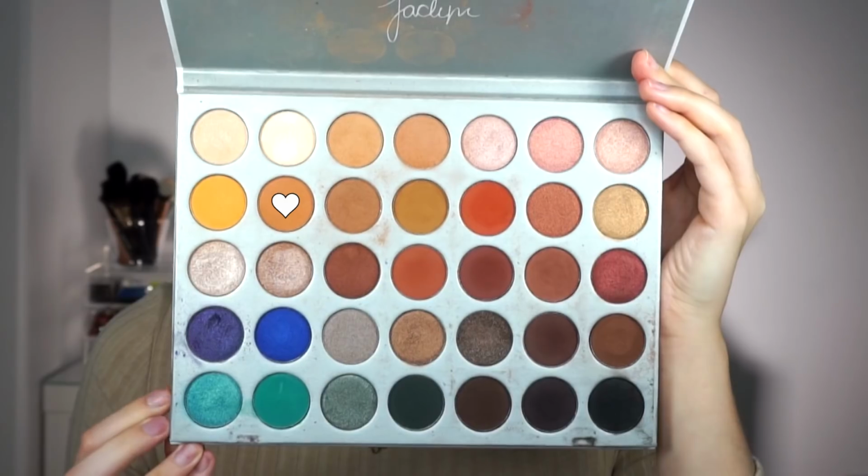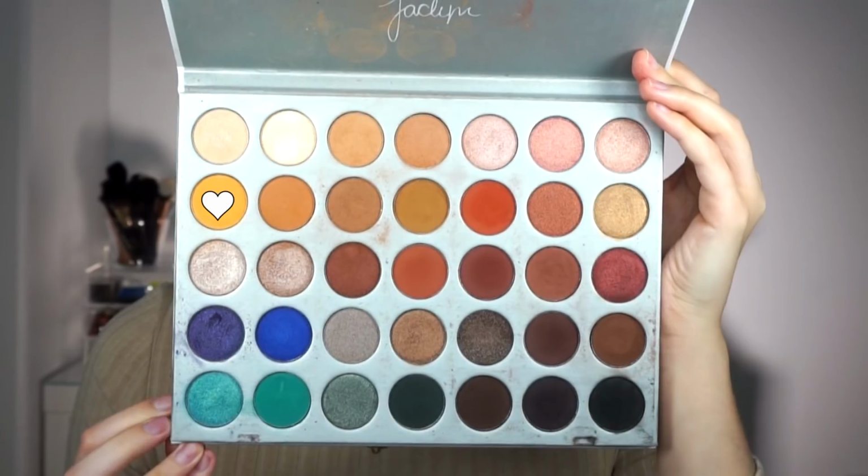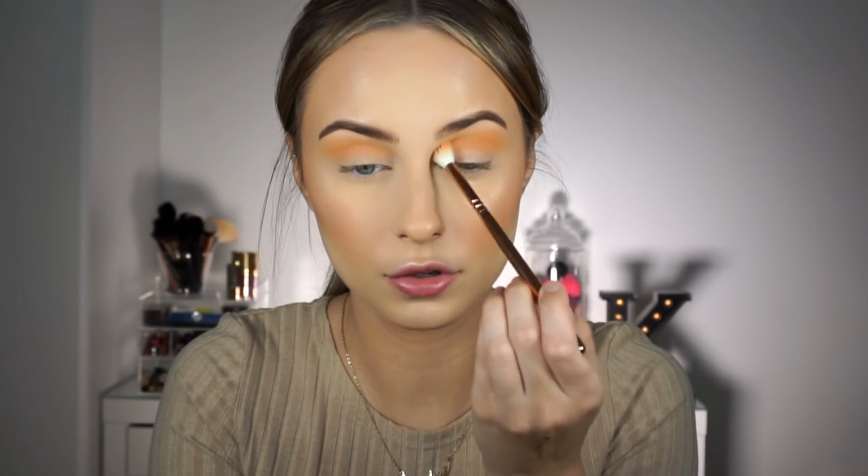The first shade I'm going in with is this warm, nice transition color, and I'm going to warm up my crease with this color. I'm also going to grab a little bit of this yellow orange color, and I'm going to focus this color just slightly above the crease just to give it that kind of sunset transition. So same thing on the other eye. I'm using very, very light pressure because I don't want too much of this yellow orange color.